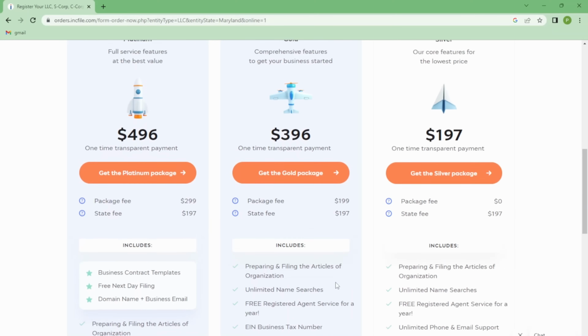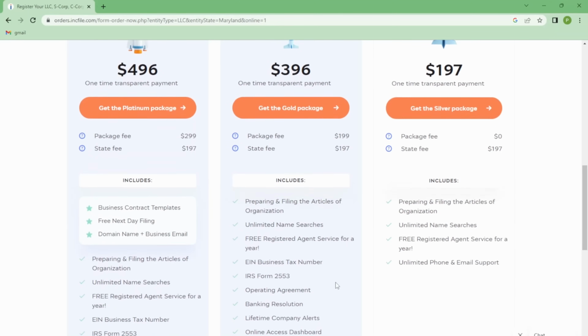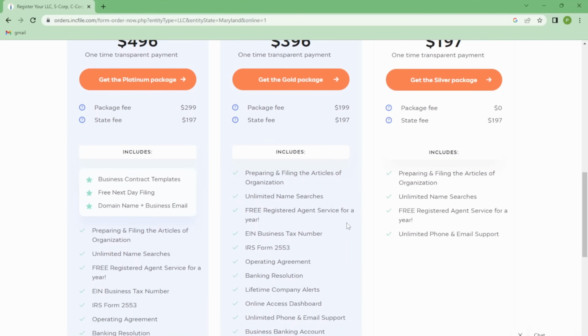The next package is gold. It's the most popular one. I see why it's most popular. This is the package I chose only because they have everything, including the EIN number. They get it for you, so you don't have to worry about getting it yourself. With the EIN tax number, I'm going to create another video on how to get that number. However, I didn't use that method. I just used the Incfile package because it was easier for me.